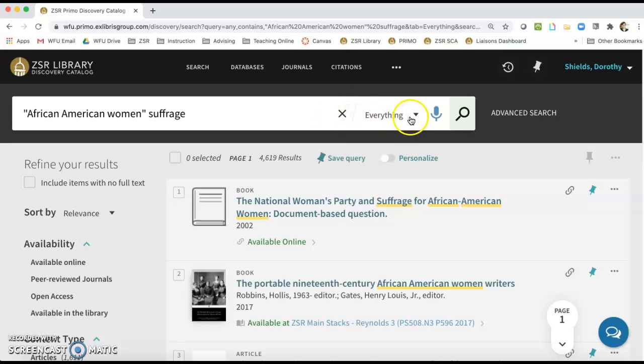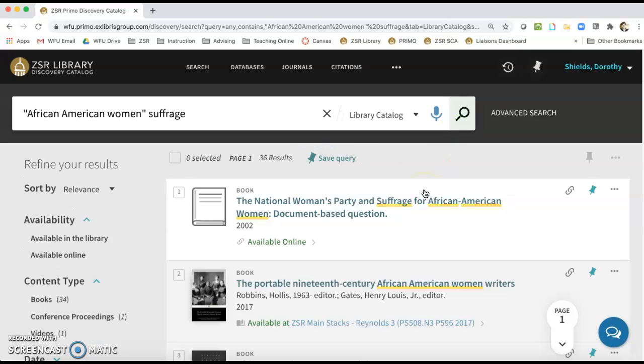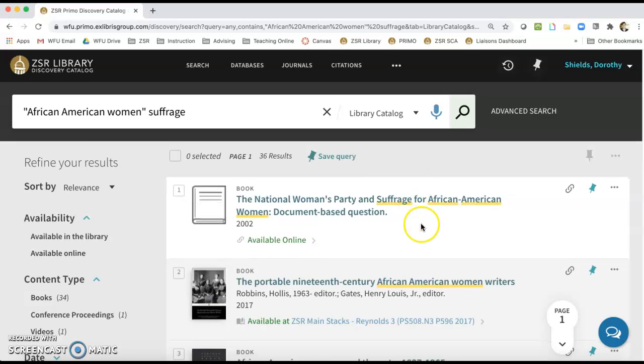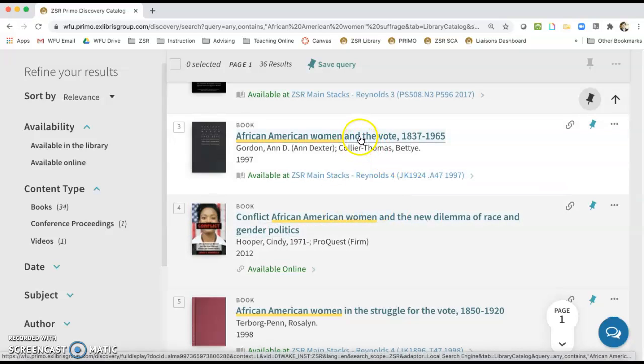Now, if we change the search to Library Catalog, we'll have a much smaller number of results because we won't see individual articles, chapters, or reference entries anymore. But I do see some books here that look like they're right on topic. I can click on the title of any of these to get more information.